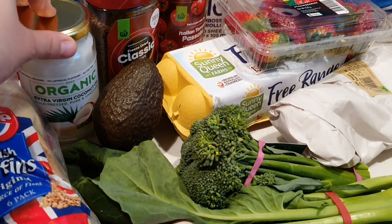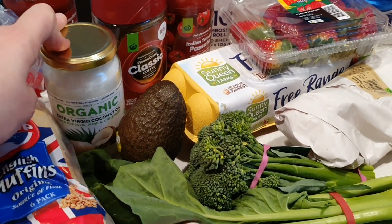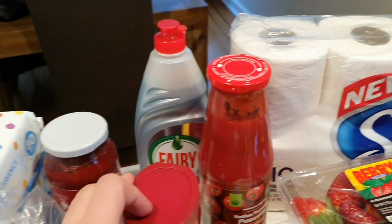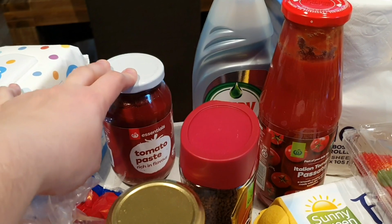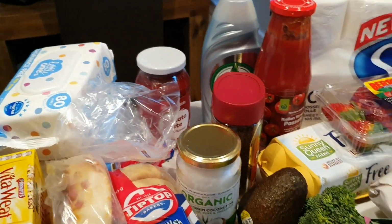Some coconut oil. My dog, sounds really weird, my dog's got some skin irritation and my mother-in-law has recommended putting coconut oil on it, so I'm going to give it a go. I got some Fairy dishwasher liquid because it was half price, so I thought, well, I'll give it a shot. Really unimpressed with Morning Fresh, it hardly foams up at all. Anyway, tomato paste. We go through it heaps.